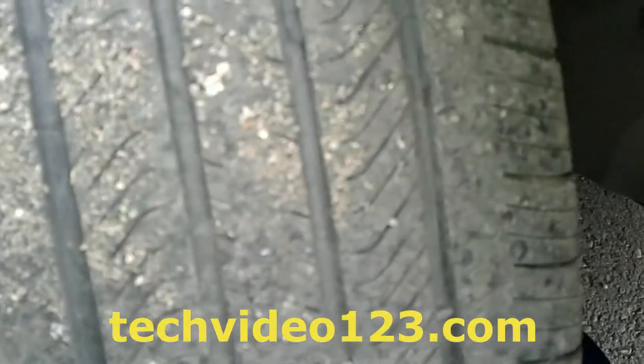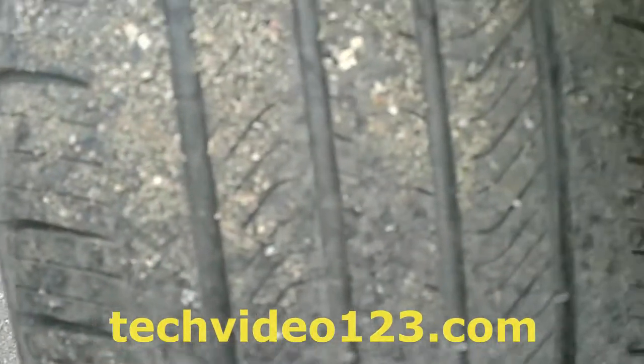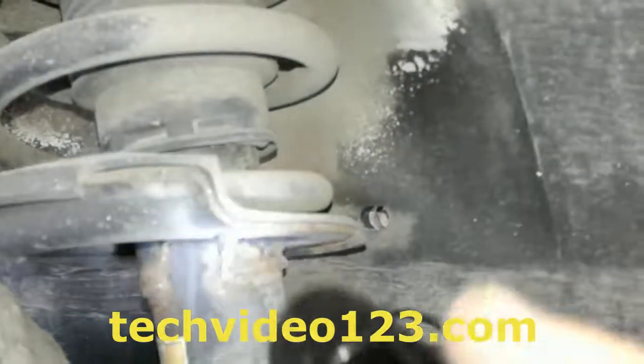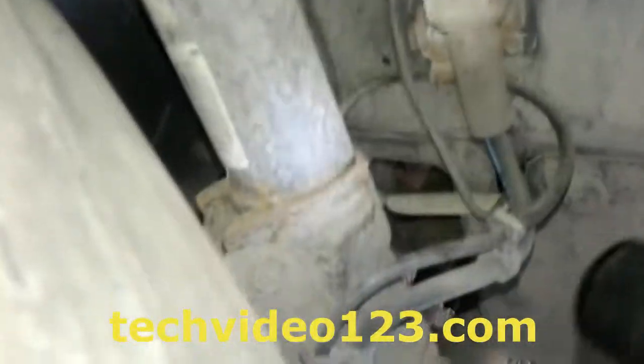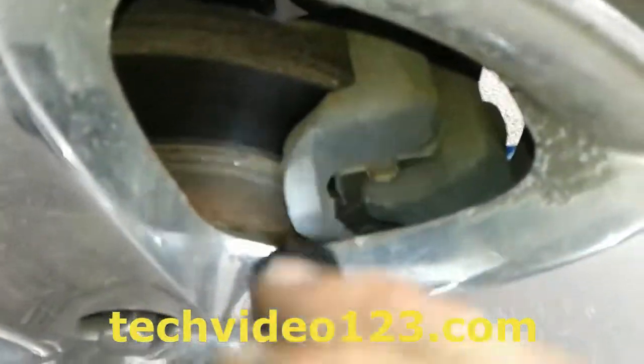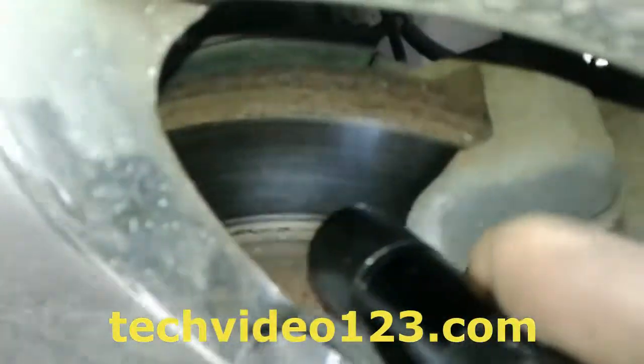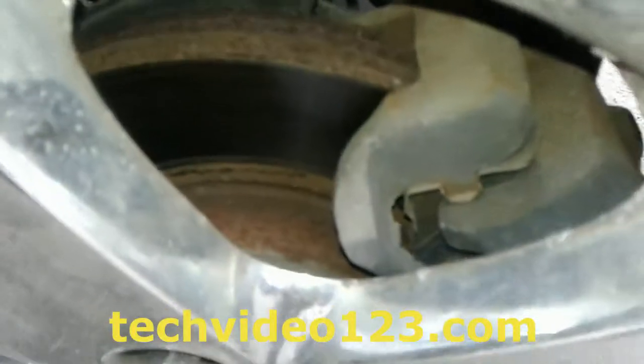Okay, on the right tire, about 50% of the tread left, about say 15,000 K left on the right front. The right front strut is good and dry, so I'm giving that 40,000 K on your right front strut. Your front brakes, I'm giving you about 30,000 K. It's about 70% of wear left, and your rotor is nice and clean.